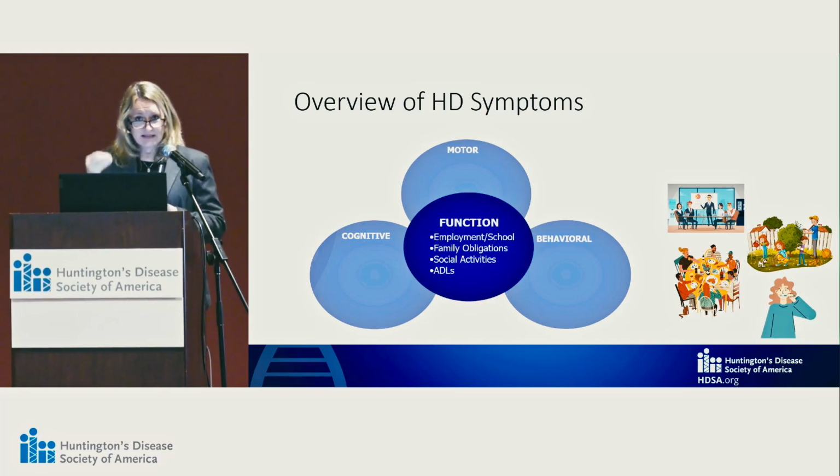When we begin to see this functional impairment, again beginning in very subtle ways from that combination of movement, mood, and thinking, it might affect your ability to maintain a current level of employment or to go to school. I'm going to talk about adult onset and juvenile onset in the same context here. In adult onset, it would be affecting level of employment and the ability to maintain job function, versus performance at school and keeping up with school demands.